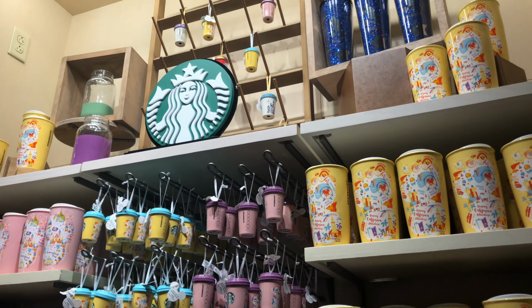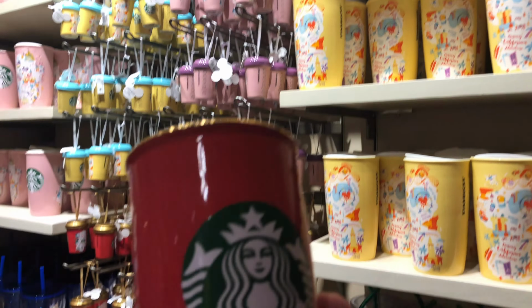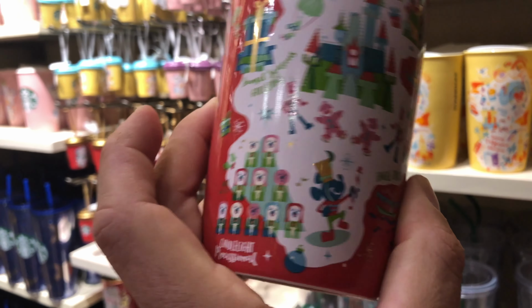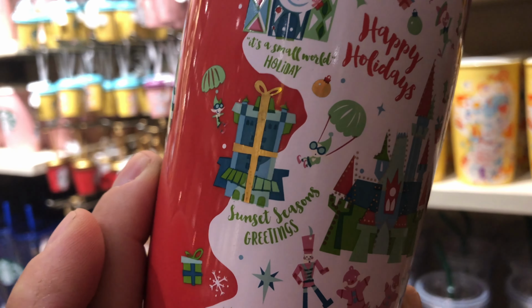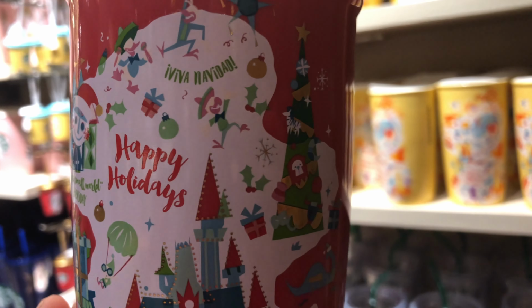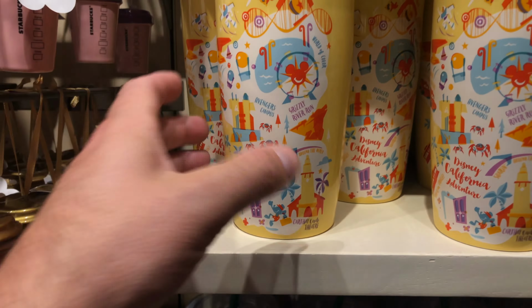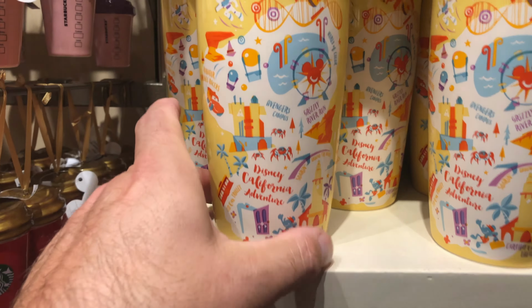So Starbucks has a line too that's pretty cool. This is the Christmas one, with the Christmas theme Disney map on the back of it. Jingle Cruise, Candlelight Procession, all that stuff. Small World Holiday. That's cool. And we have little mini ones. And then a DCA map one. This is any time of year. And then there's a pink one. That is Disneyland. Those are new.